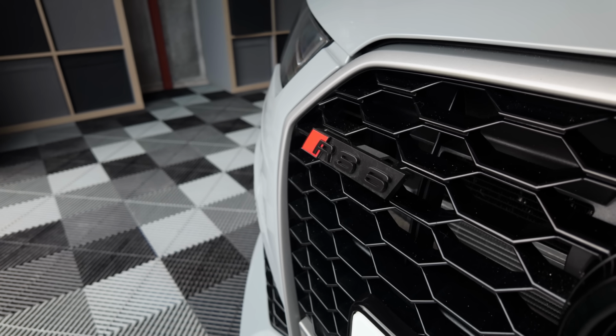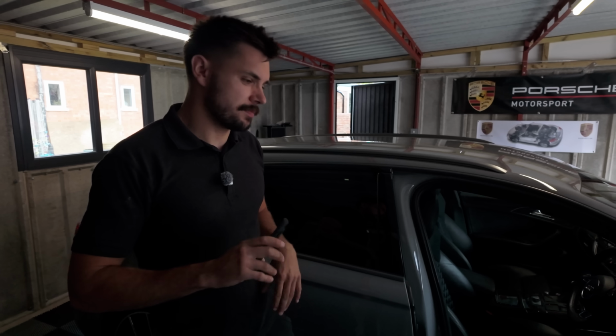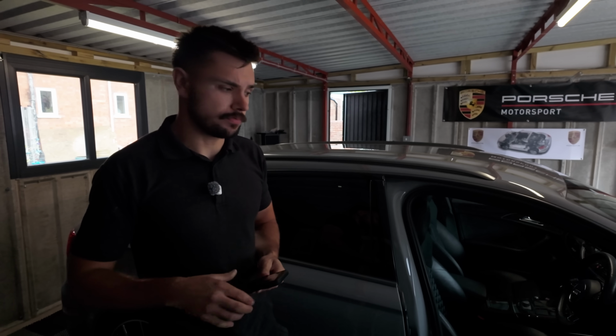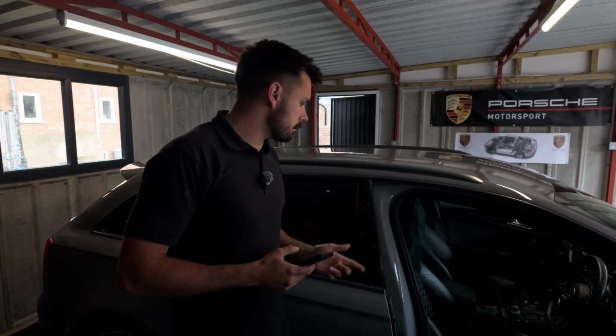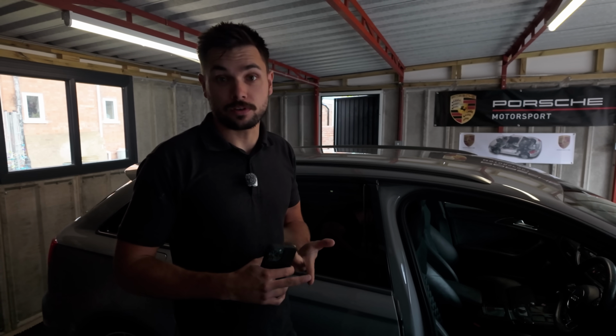So we'll jump in now, play around with all the little gizmos inside, just make sure it's all working, usual stuff, windows, radiator, is the aircon cold, that sort of thing. But I believe this car has a performance pack, and it also has the valved exhaust as well, which are probably the two big options you want.